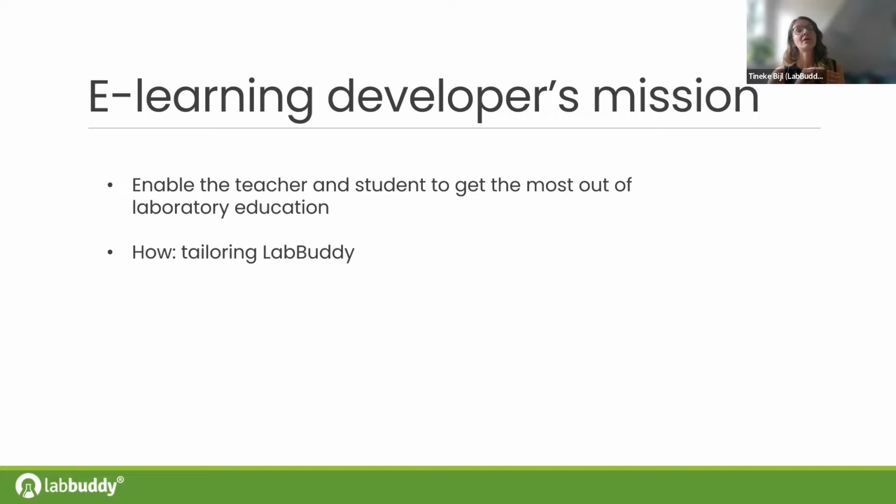It's about the course, of course. LabBuddy is not a standard tool. The way it works is that teachers run a course, hear about LabBuddy, think, hey, this is an interesting tool. Maybe we can use it in our education as well. And then the e-learning developer together with the teacher designs this learning material and tailors LabBuddy to the contents of that course, in which, of course, also the learning outcomes are very important.